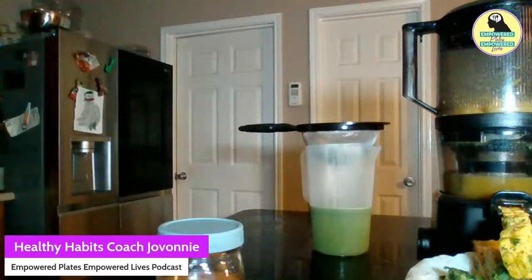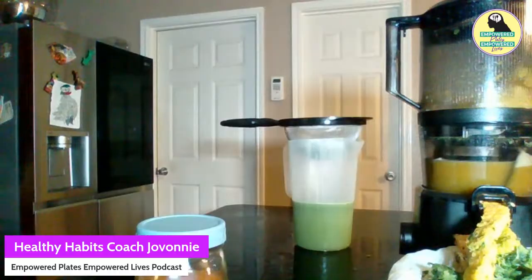So we got a little mush going on at the top. That juicy pineapple, I see that the shoot is slowly coming out, so it's not all the way stuck. So it's still flowing slowly but surely.